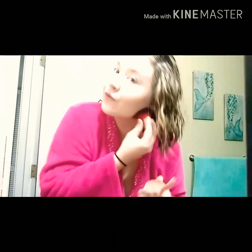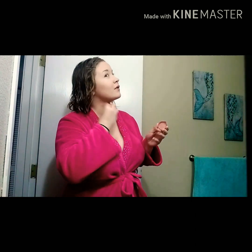I do tend to suck in my cheekbones. And I'm just making sure that I get my jawline, that I get my jaw area, my forehead, my chin, and just getting everywhere so I look chiseled and glowing and a bronze goddess.